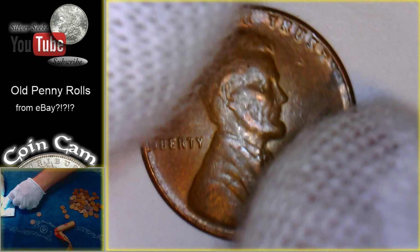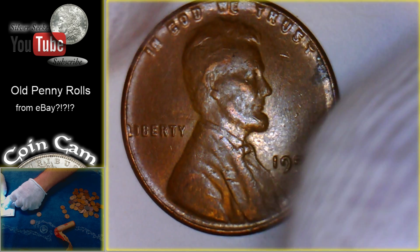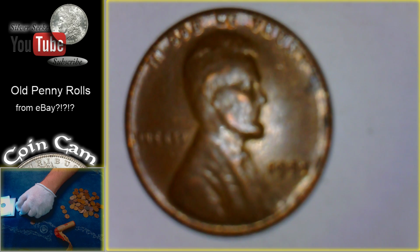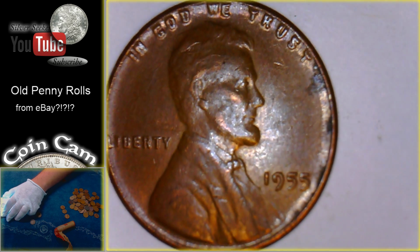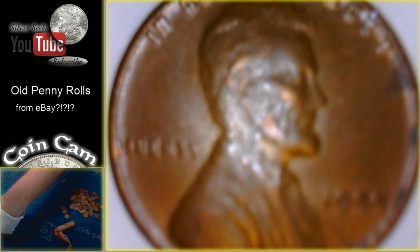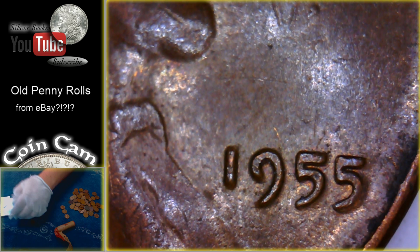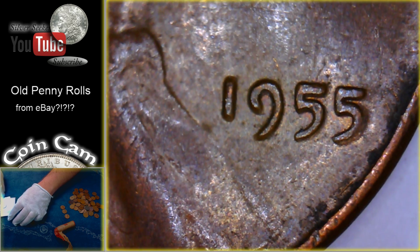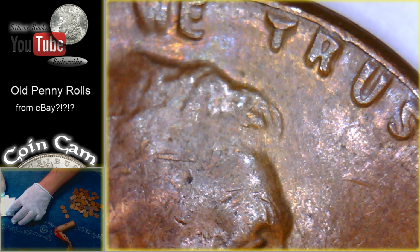So that's a 55D. Oh, here's our 55. Under the scope we go. Does not appear to be a double die. Yep, you got regular Liberty 1955. In God we trust. Let's zoom in on it a little bit closer. Just look at the 1955 itself. I don't expect anything here, but we got the scope. Yep, there you have it. Definitely not a double die. Just your regular 1955 Lincoln cent.